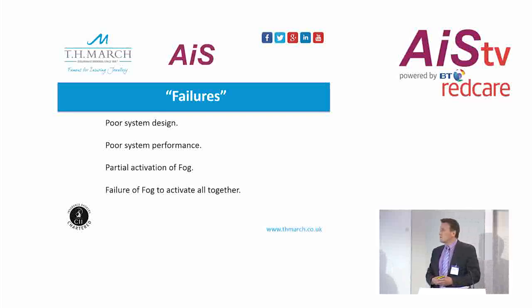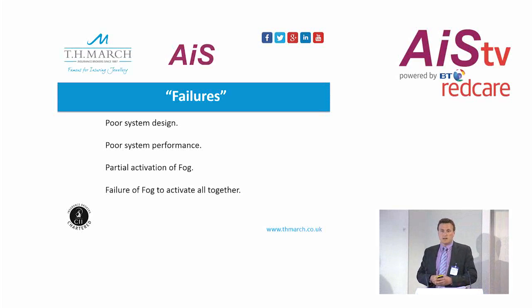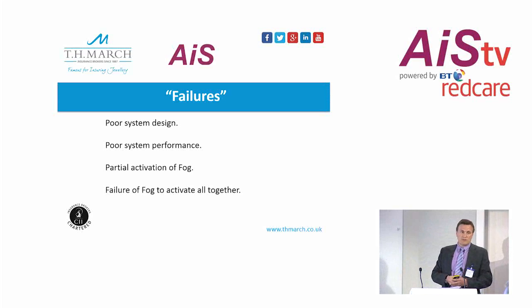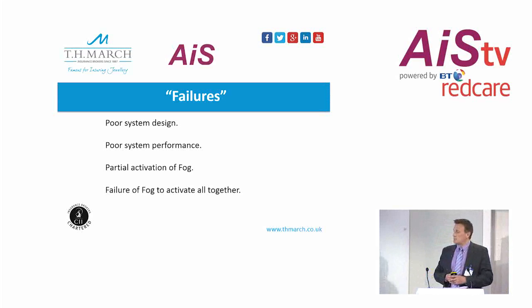So what we have are some I've termed as failures. And they're failures because primarily the systems haven't worked as they were intended to do so. These failures can be due to a large number of reasons: poor system design, poor system performance, partial activation of the fog, and in certain circumstances failure for the fog to activate altogether. And the reasons why it doesn't go off can be many. The whole point of the code of practice is to try and pull it together and tighten up on a few things.